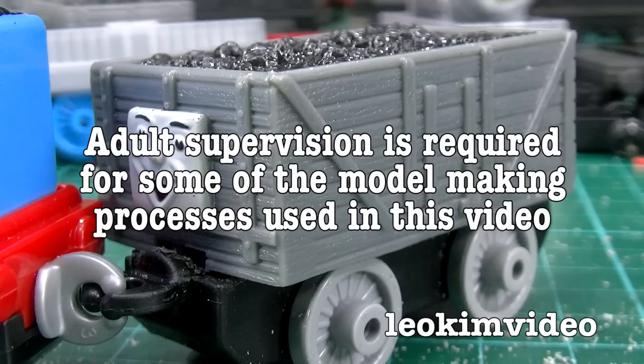Some of the processes in this model-making expedition require adult supervision. It's a very easy mod to do. You'll probably learn some things along the way. It'll give you ideas for things you may want to change. But this is how you make a totally awesome troublesome truck that looks and moves just like the troublesome trucks you see in the amazing Thomas and Friends movies and TV shows of today.